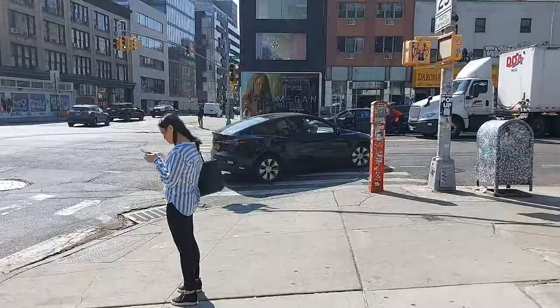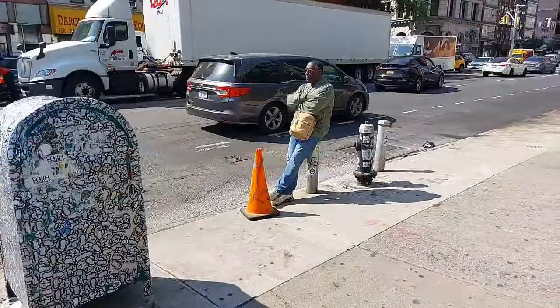So we are on Bowery right now. We're going to make a right turn on Bowery, and we're going to head north on Bowery. Delancey Street runs east and west.